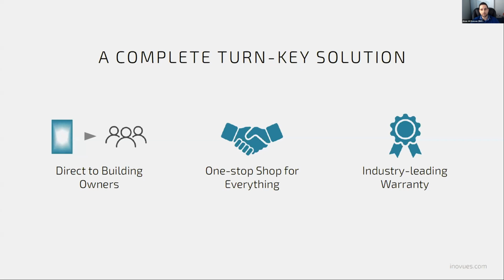And it's worth noting that we're offering a complete turnkey solution. So we're selling directly to building owners, unlike in new construction, which means no middlemen and much faster lead times and project delivery. We're offering a one-stop shop for everything. So we're controlling the quality of the product and the installation, and offering peace of mind for the building owner, one single point of contact.